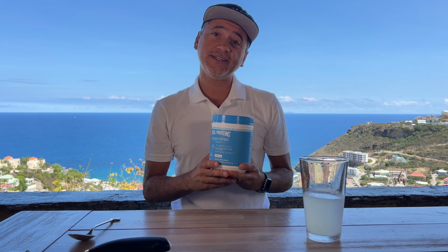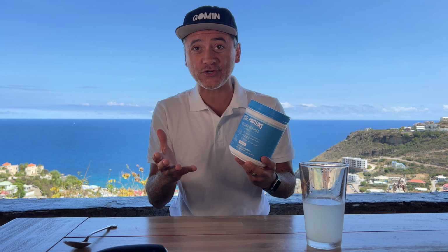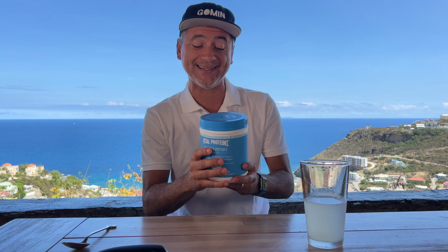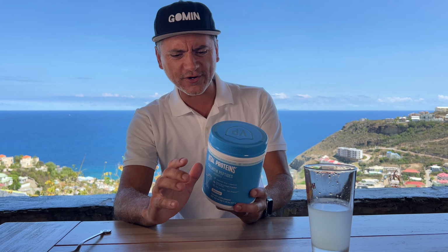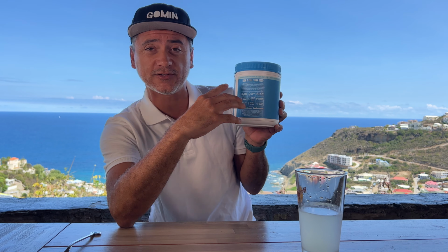By Vital Proteins, this collagen powder is what everyone's been talking about, and let me show you exactly what it does and what it is. First things first, I noticed that there was a fill line that was right about here. So this is what they're saying.